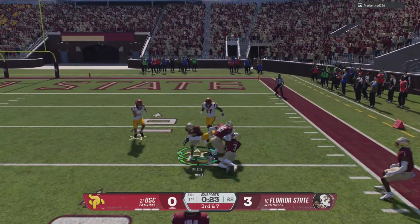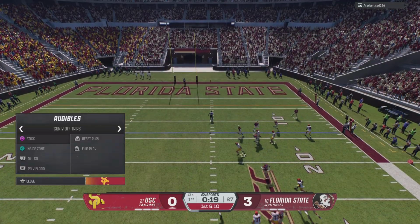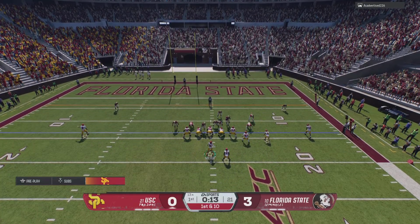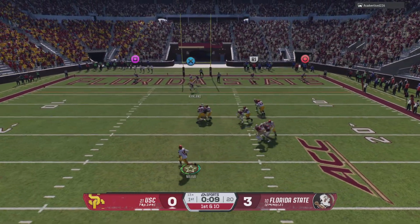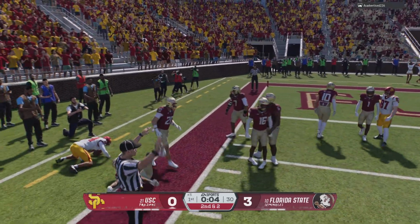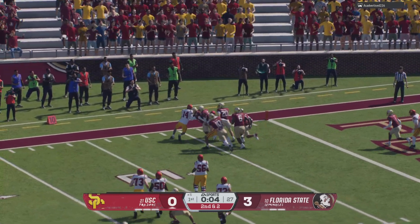All kinds of room to throw that one in there. They get him stopped, but the big gain has them on the doorstep. Let's mark it at the 13. They'll throw it from the red zone. Quarterback extends the play. They're able to keep him from scoring as he's guided out of bounds at the 5.